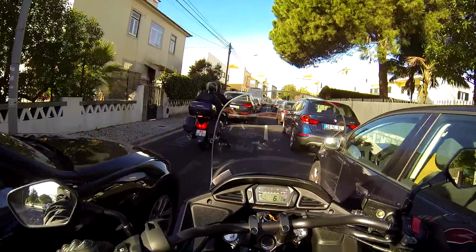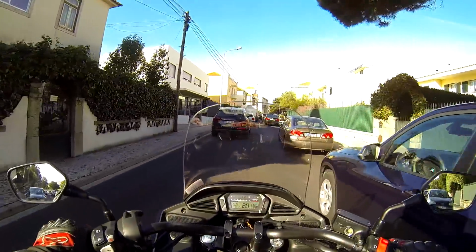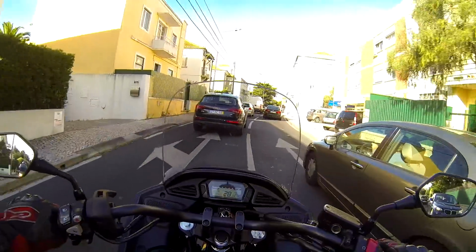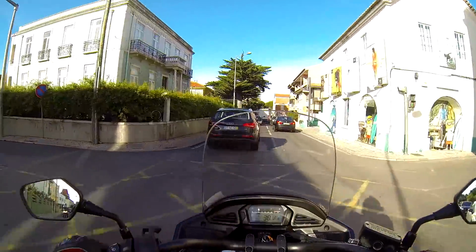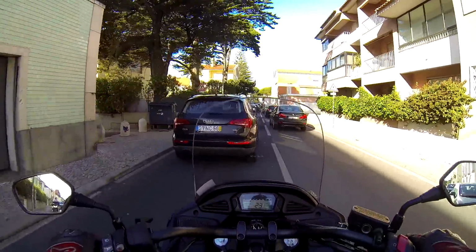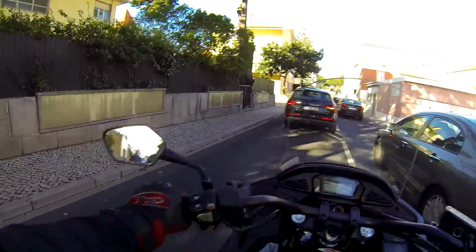See? Look, I'm filtering with a huge bike. And I shouldn't do this because I don't know where the foot pegs are, and once again I try to put the foot pegs where I'm used to and I smacked the ground. And my feet are all in the wrong position now. Okay, they're reset. Takes some getting used to.